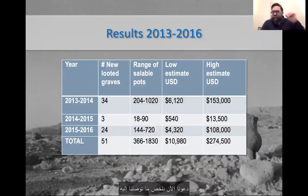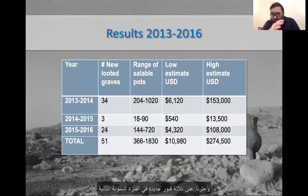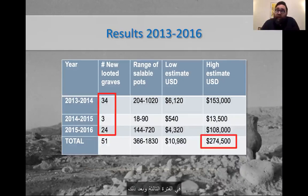So, in summary, what this survey found is that we identified 34 new graves in the first year period, 3 new graves in the second year period, and then 24 new looted graves in the third group that we did.